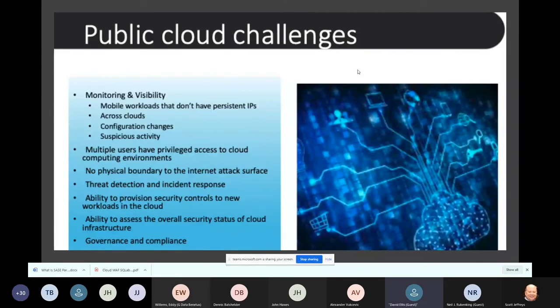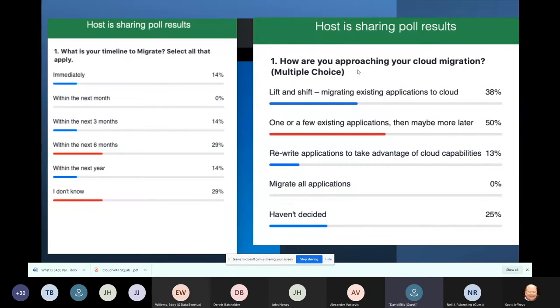So with the risks and challenges in mind, we did a poll of 1,500 cloud practitioners. Not a rigorous poll, but it was conducted during a Zoom meeting, and we found out their plans to migrate to the cloud and their challenges, and these are the results. As you can see, the one or few existing applications and later more is already at 50% migration.